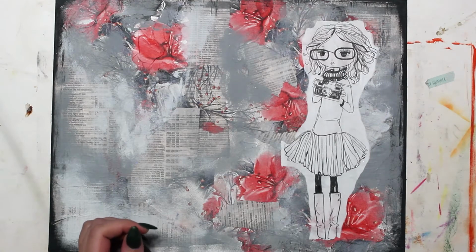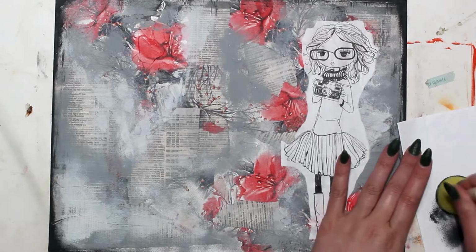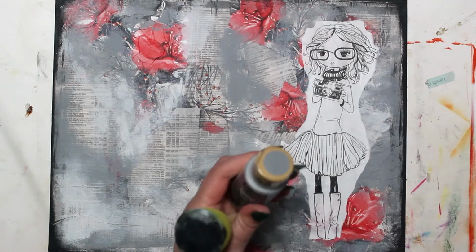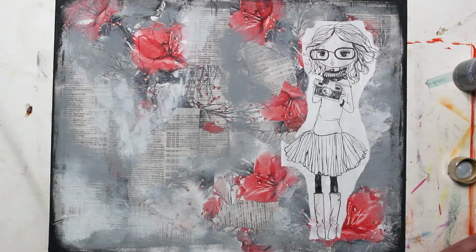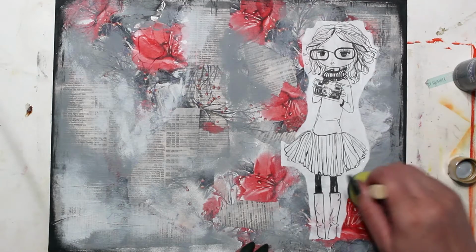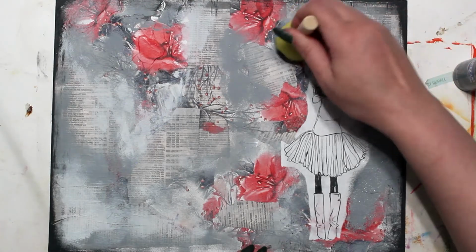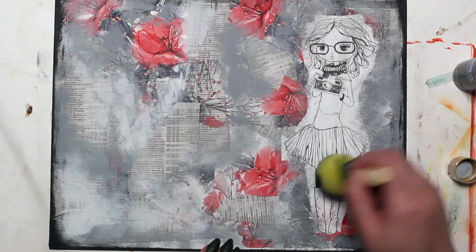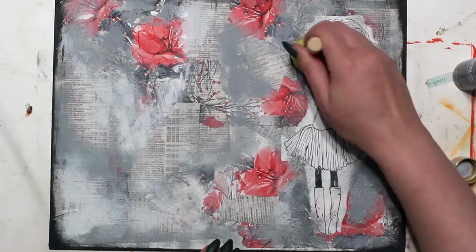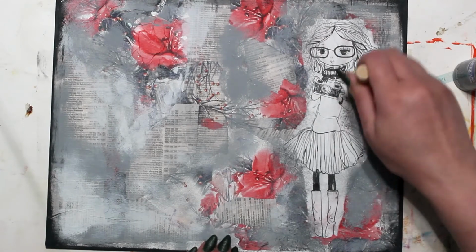Okay, so she's on there now. I want this to not be black, so I want to go back to the gray that we used, the slate gray. And I want to stamp that so that it overlaps my paper, which kind of helps to blend her in a little bit to the background. That's not perfect, but it helps.